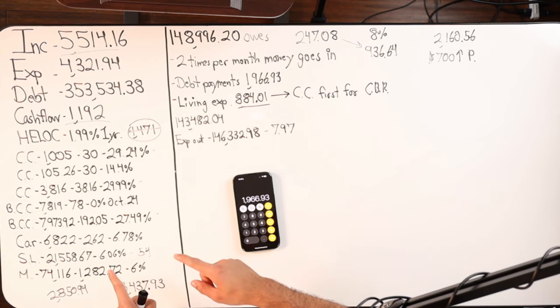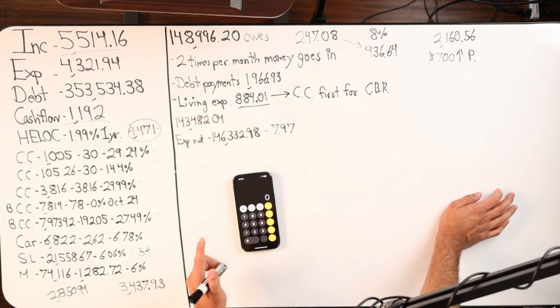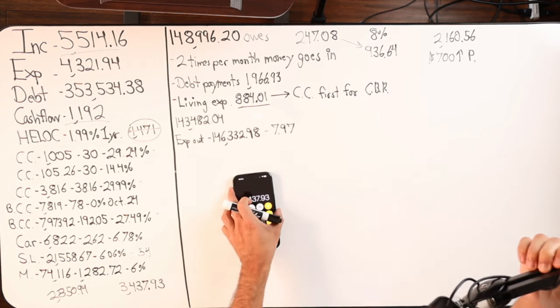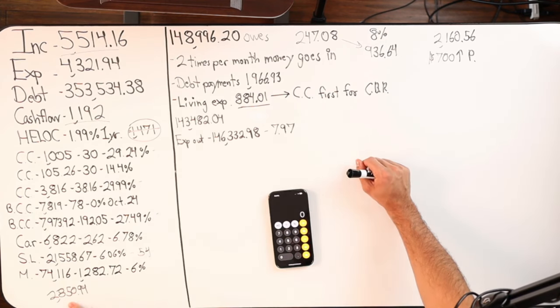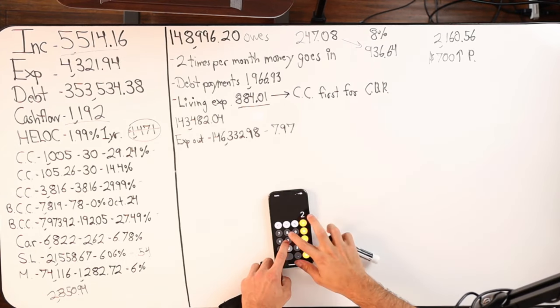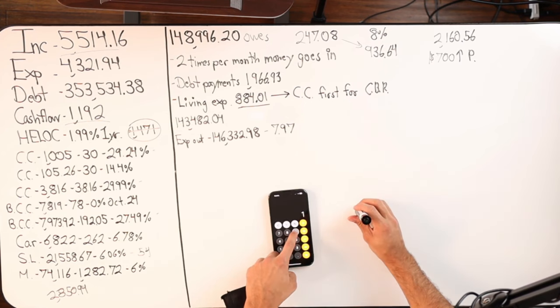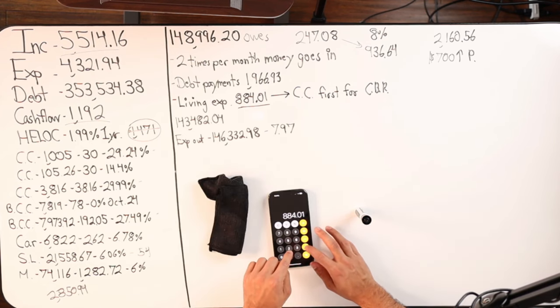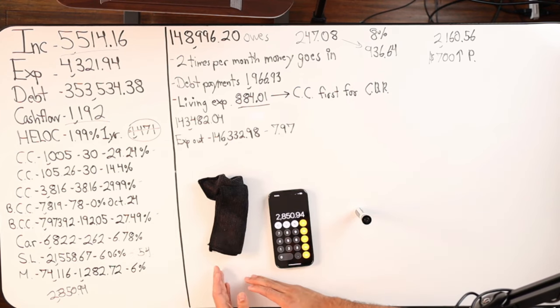And I think where I made the mistake here, let me see where I made the mistake so that you can see it as well. So 4,321.94 minus 1,471. It's that number. So the difference between that and we've got living expenses. So 4,321.94 minus 884.01. Let me see where I got that number from. So that's what I did. Why did I do that? Let me erase this for now. 1,471. That's all that should be coming out. There we go. So now it's 2,850.94 minus 1,966.93. That's how I got that number. Okay, so now it's 884.01 plus debt payments leaving 2,859.4. So that 3,000 number was a mistake.